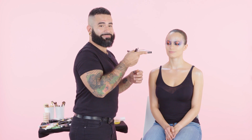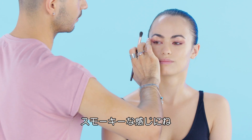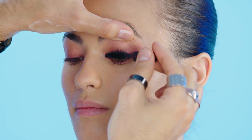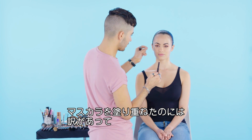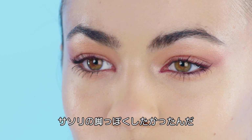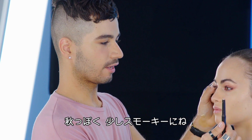I think that's it. So now the base of the makeup is on, so now I'm gonna smudge the eyeliner and make sure that's nice and smoky and blended. Get on some mascara. I did the mascara a little bit more generously just because I want to create a kind of scorpion-legged effect, almost like spider lashes, very autumnal and a little smoky.